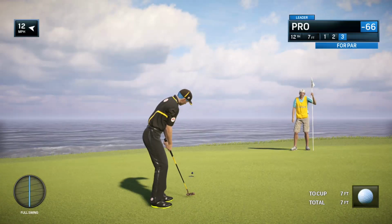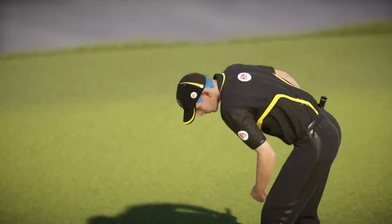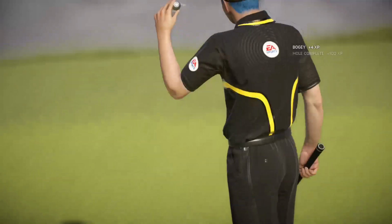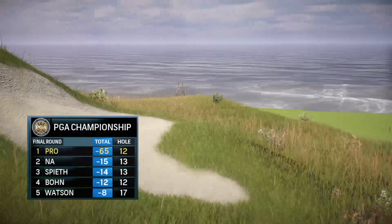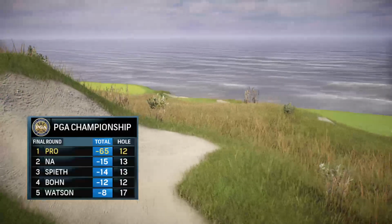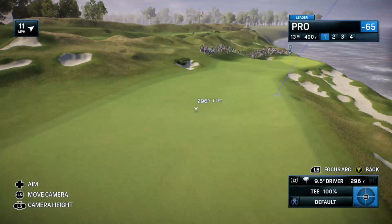Just hammered that par putt, Frank. Well, I don't know what he was thinking or what was going through his mind right there, but he better wake up in a hurry, because if this one doesn't go in, that score's going to rack up very quickly. Bad news is, Frank, that's a bogey, but the good news, still has the lead. Yeah, can't afford another, though.